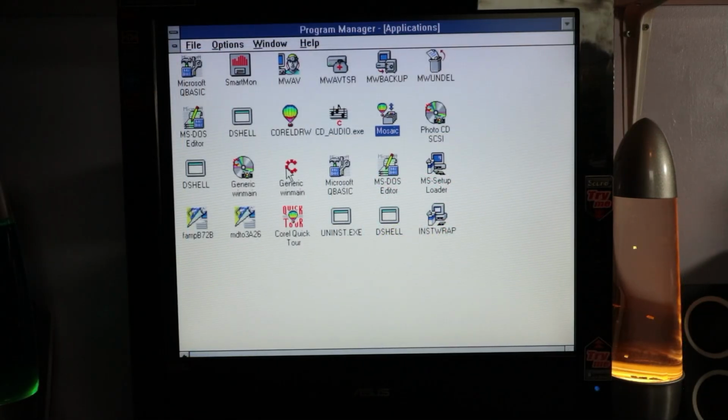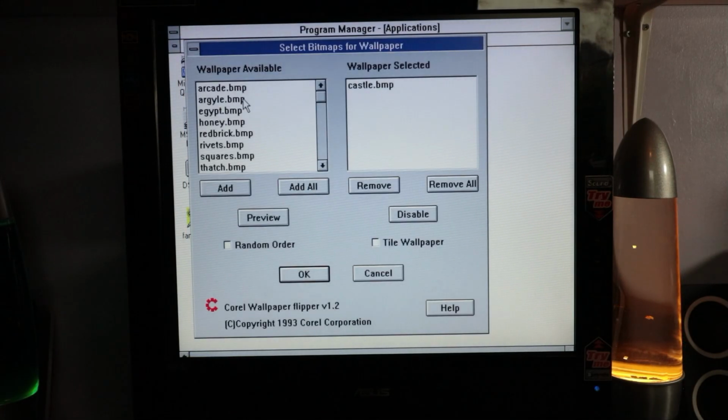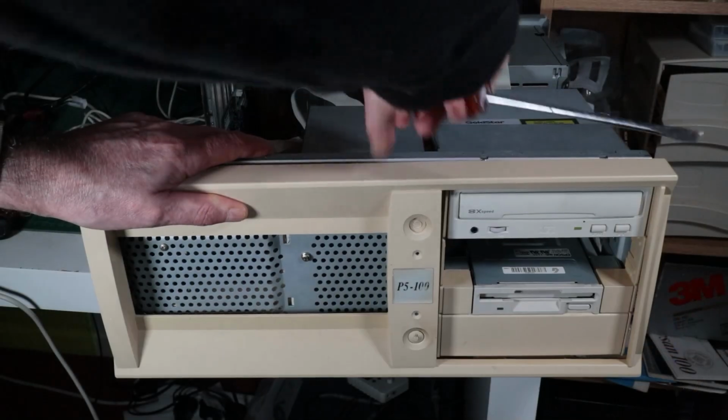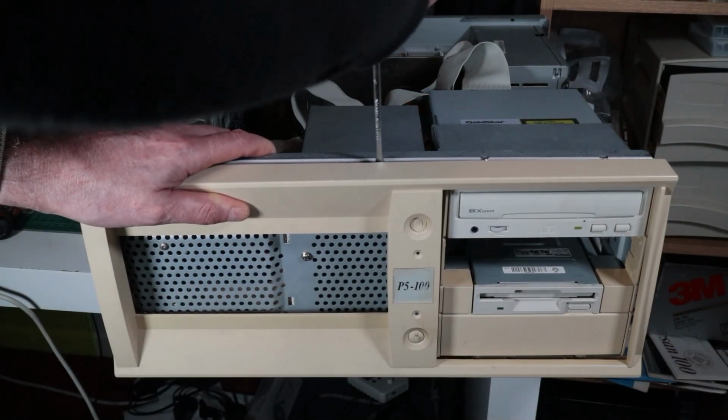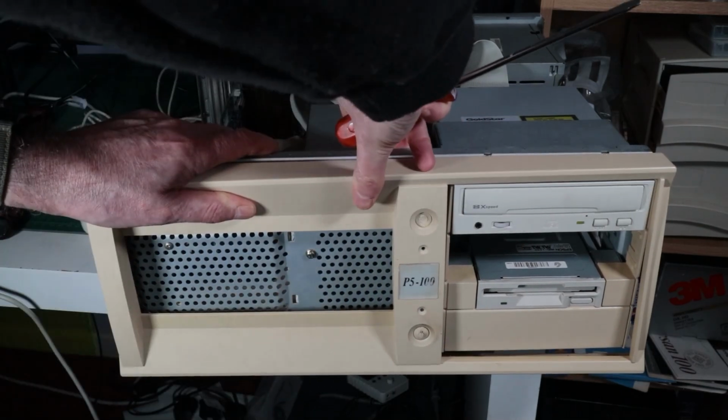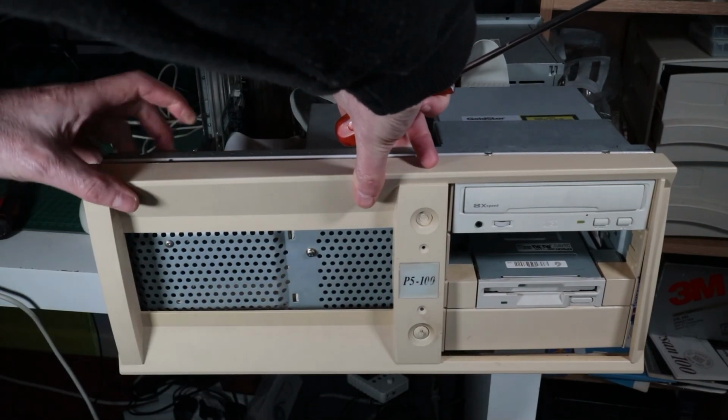So there's a bunch of other stuff on the CD, a lot of diagnostics stuff and fairly uninteresting things. So really we need to get back to the box and put it all back together and see if we can do anything about those drive bay covers. So the bezel has to go back on, because it had to come off to get the drive bay caddy out for the hard drive.